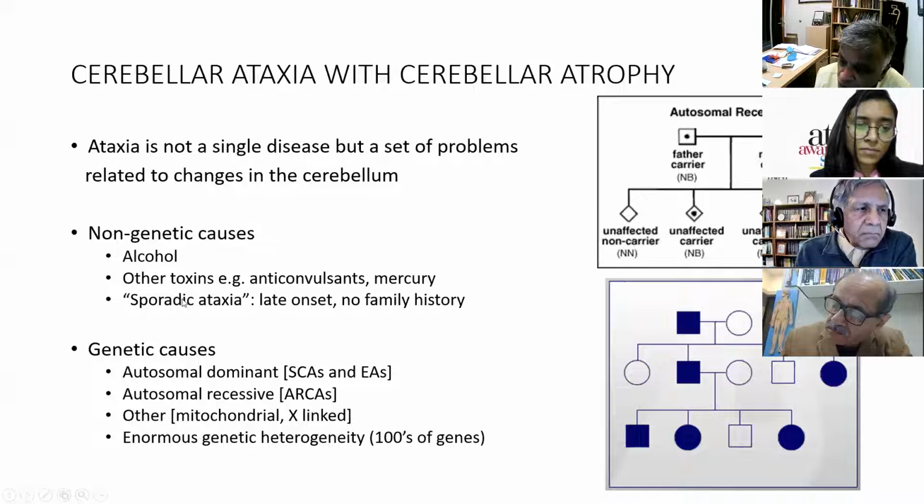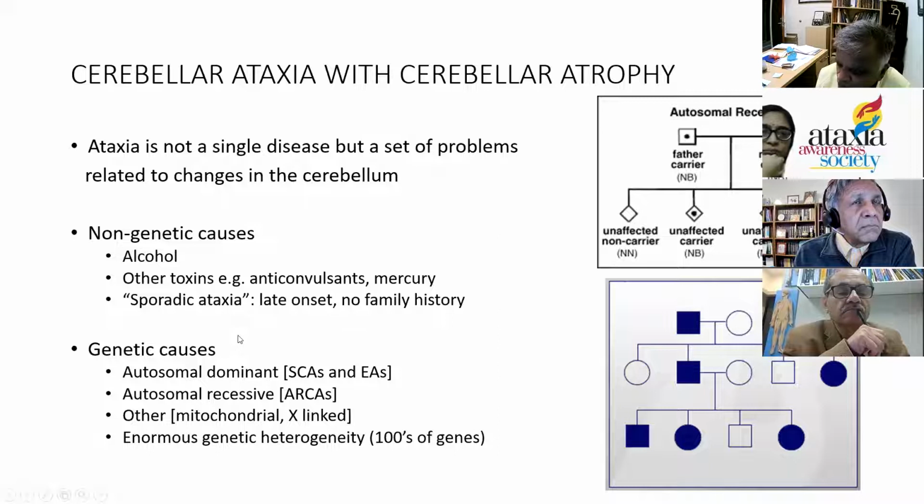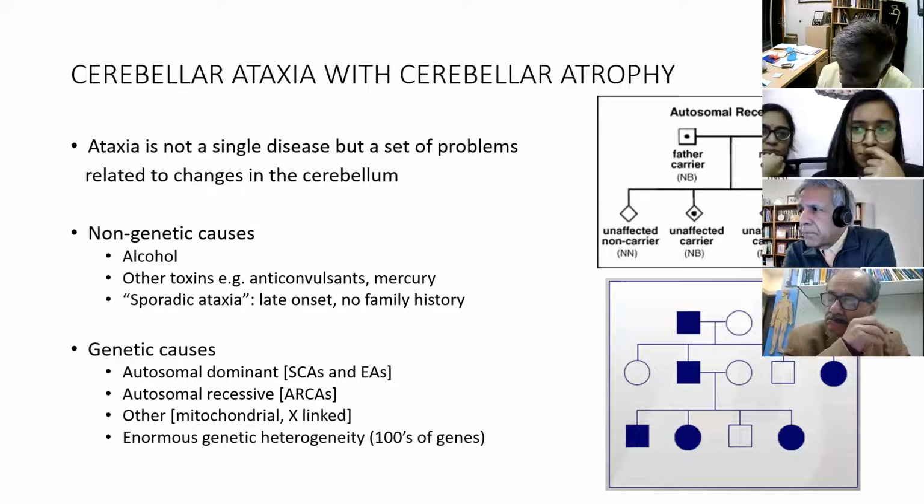There are other toxins, like epilepsy drugs. We do see a number of patients who have slowly progressive degeneration of the cerebellum later on in life with no family history. We don't yet know what this is. It's very similar to other illnesses. Alzheimer's disease, for example, causes degeneration of the frontal lobes and the parietal lobes. We don't know what causes it. Similarly, Parkinson's, we don't know the cause of these sporadic neurodegenerations.